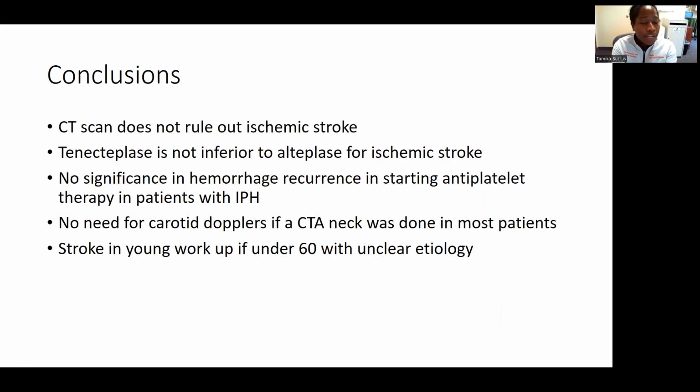There's no significance in hemorrhage recurrence and restarting antiplatelet therapy in patients who had an intraparenchymal hemorrhage, most likely related to high blood pressure. And so don't be shy about doing that if for some reason that wasn't started in their inpatient stay. There's no need for carotid Dopplers if a CTA of the neck was done already in most patients.